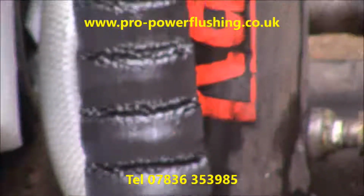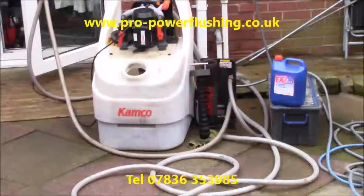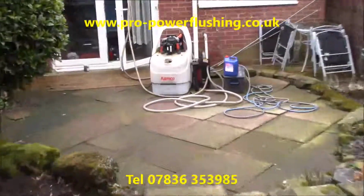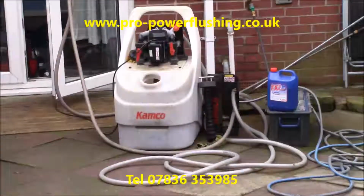We go to some boilers that are only a few months old, and you know, the boiler's broken down because all this rust and corrosion that's in the central heating system. Just going to go back now a little bit so you can hear us. So, you know, this is what power flushing is all about. It's about getting all that rust, metal and corrosion out of the central heating system.